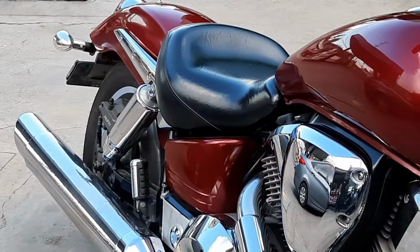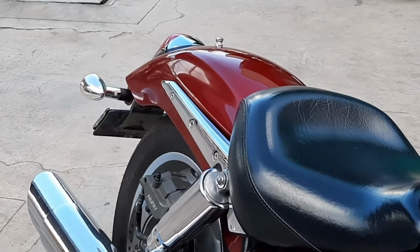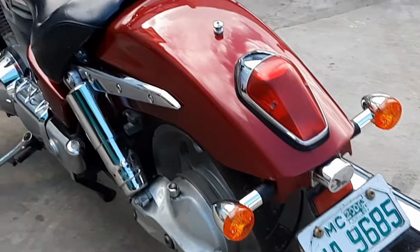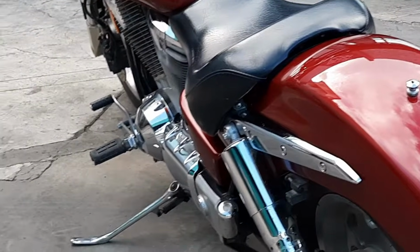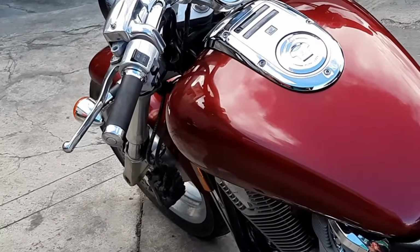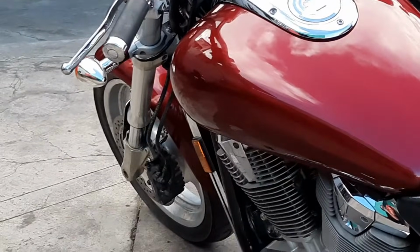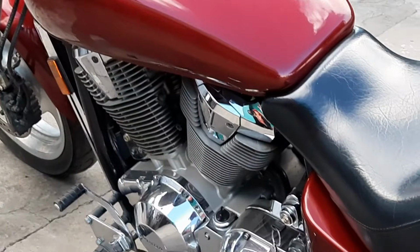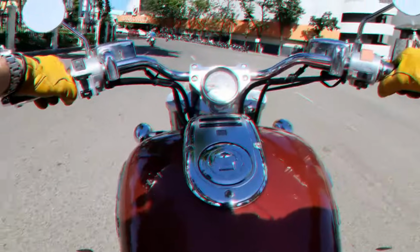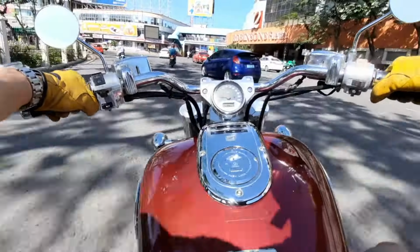So the VTX is a heavyweight cruiser designed and made by Honda, equipped with a fuel-injected 1800cc liquid-cooled V-twin, producing a generous 100 horsepower and a massive 159 Nm of torque. 5-speed manual transmission, transferring all that power via shaft drive. It's got dual disc brakes in front and a single disc brake at the rear, linked brakes, not ABS, a massive 18-liter fuel tank, and the bike weighs around 750 pounds.